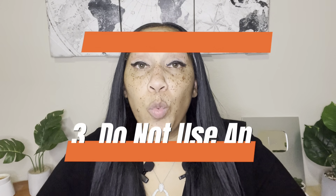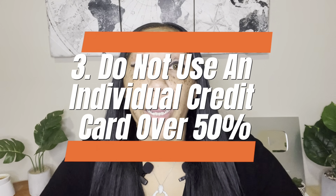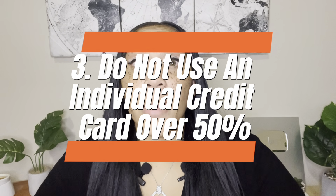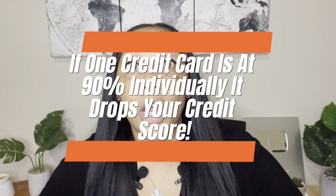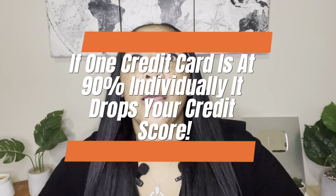Now, the third step that's very important: you don't want to ride one individual credit line over 50%. Meaning if you have a really low overall utilization, let's say 16%, meaning all of your credit cards' available credit lines together are at 16%, but one credit card is at 90% individually, then it still affects your credit score negatively. It starts to deduct points heavily with the algorithm.